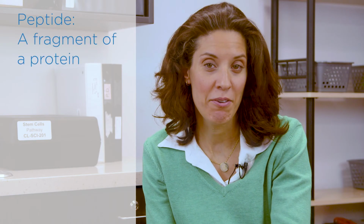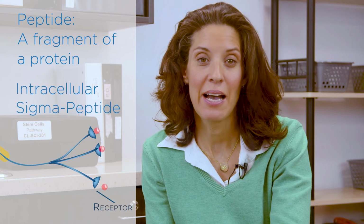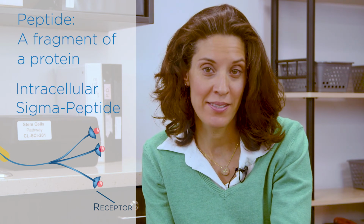place. A peptide, which is a fragment of a protein called intracellular sigma peptide, blocks this receptor on the axon, allowing it to slide right past the glial scar. This work has been done in a lab. Often though, things seen in the lab are not replicated very well in animals or humans.